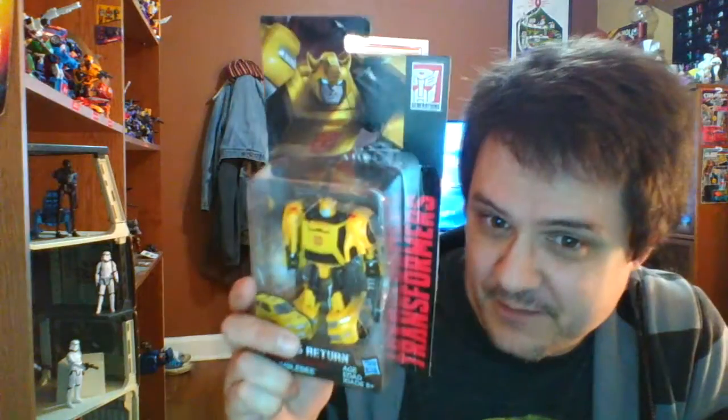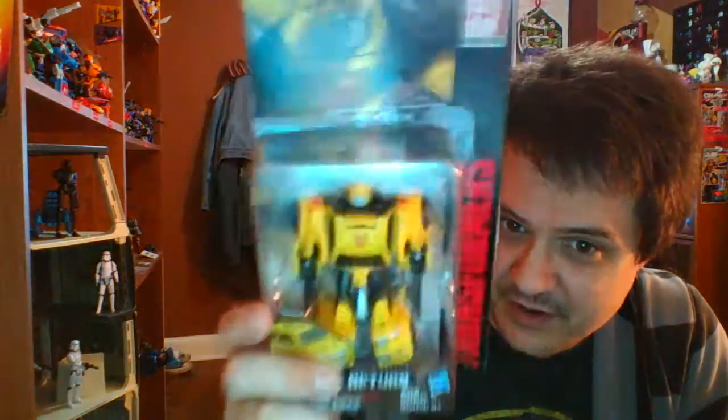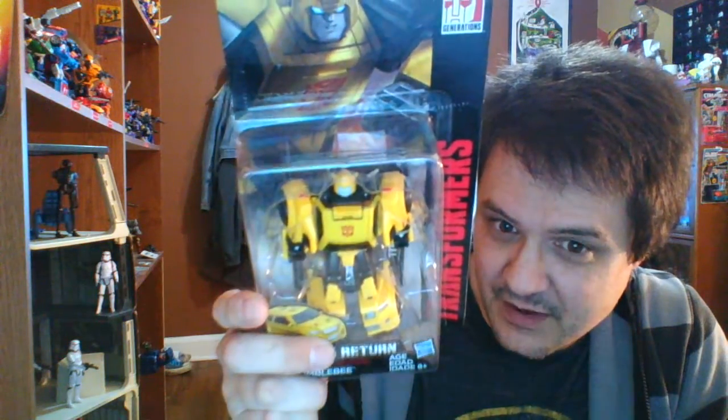We've got, as usual, the Big Bad Toy Store postcard that shows products. I think we've already seen that one. Alright, what is in here is, I believe, the first wave, 2017 Transformers Titans Return. Oh god, that is so cool. Legends class. That's Bumblebee. Very cool Bumblebee. A new mold, so that's good.